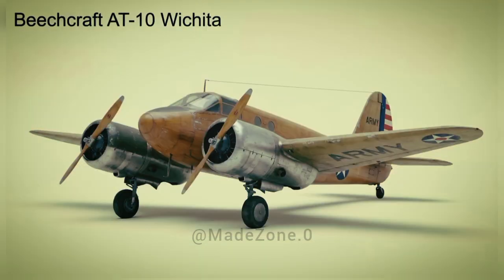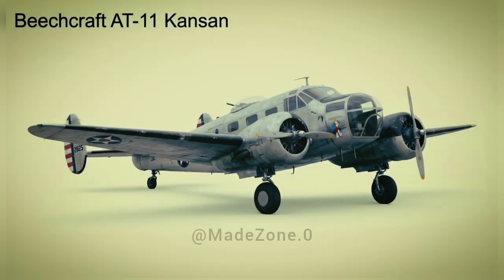The next one, Beechcraft AT-10 Wichita, a twin-engine trainer built primarily of wood to conserve vital wartime metals. It was used to transition pilots to twin-engine operations. Beechcraft AT-11 Kansan, another twin-engine trainer, but specifically equipped for bomb aiming and gunnery instruction for bomber crews.